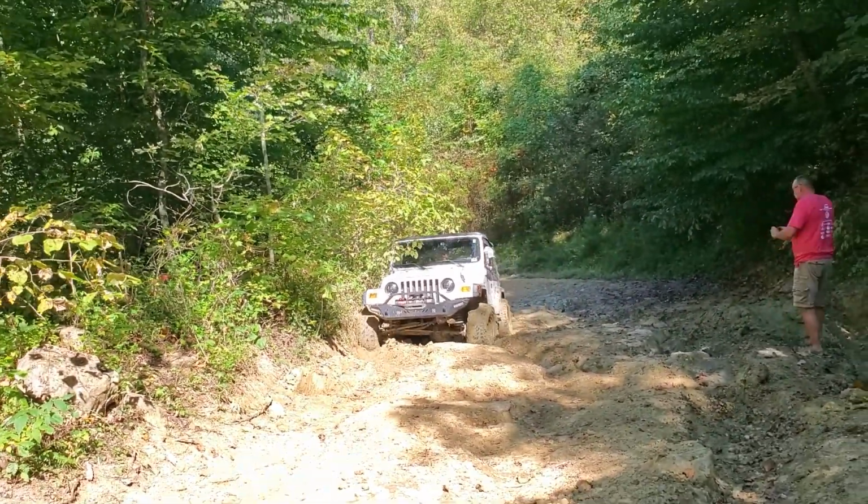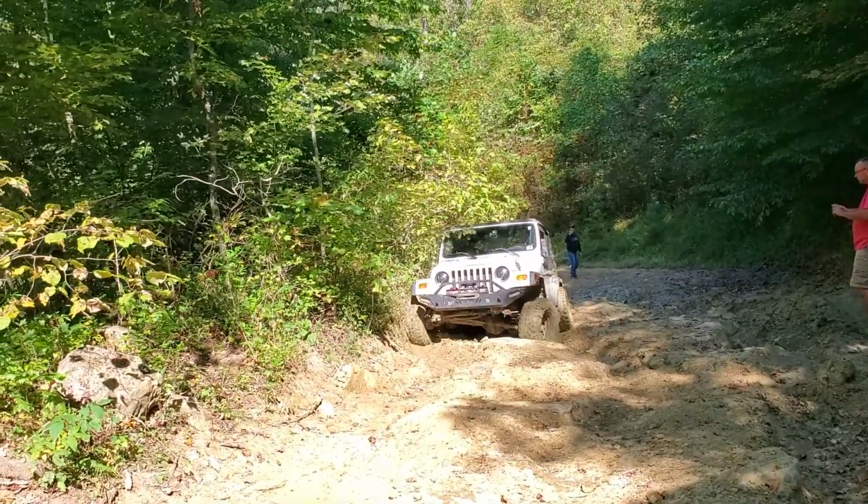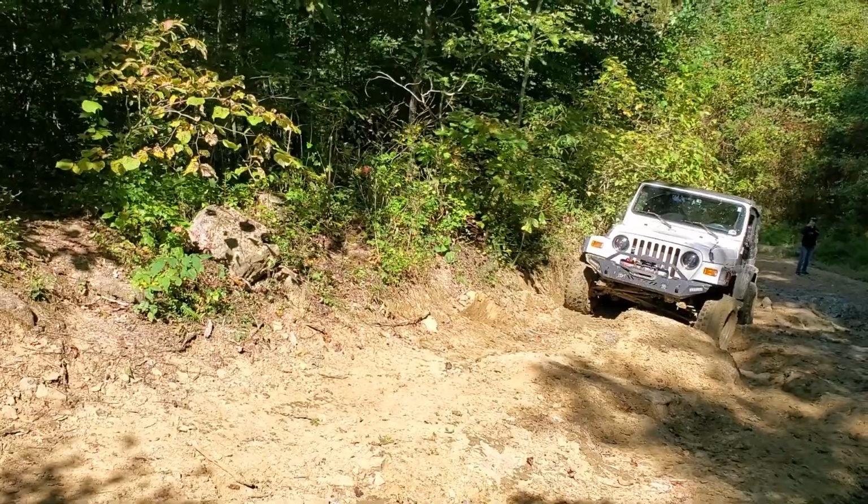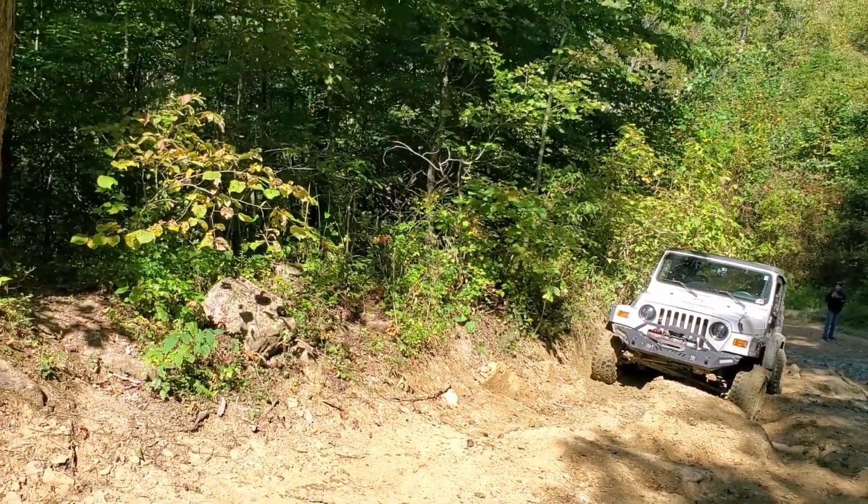He ends up trying back and forth several ways. He ultimately does make it up on the right side of this hill as we're facing it here, the driver's side.